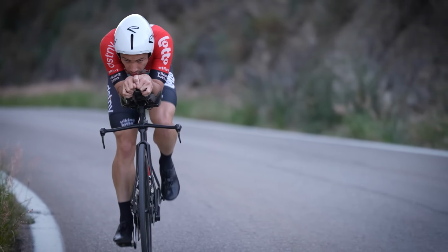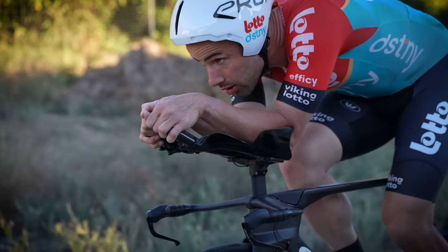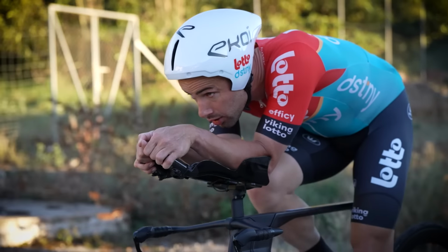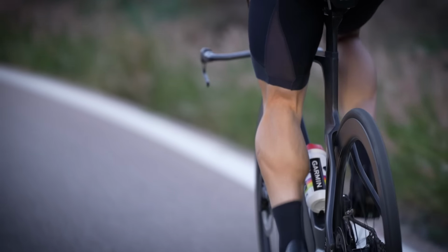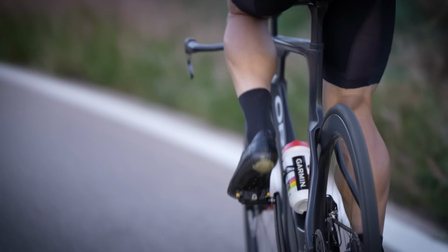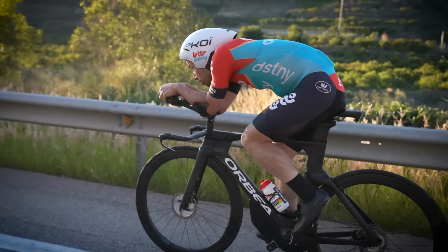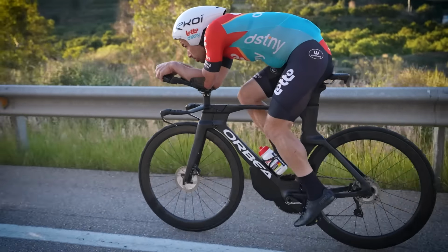So riding a lot on the bike is important, but you have to ride in a position that you don't just find like this, but you do proper testing, proper wind tunnel or track testing. The body is very adaptive. If you find a very fast position that is not comfortable, but you do it like 15 hours a week, it will get comfortable with time.